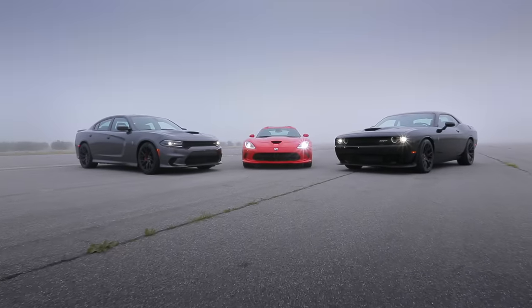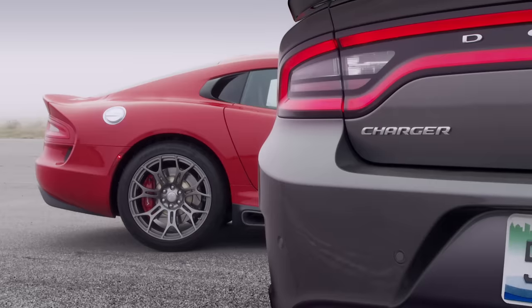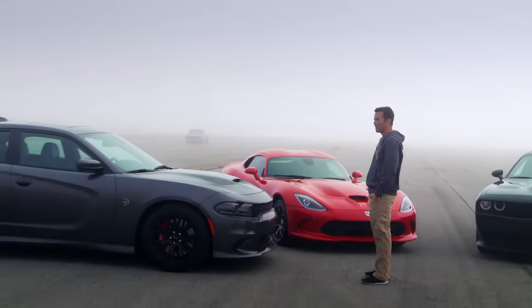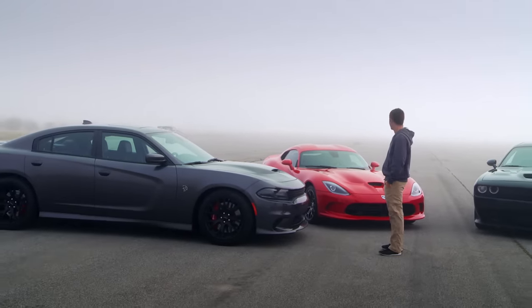We're pretty far out of our league with these cars, and so we called in some help. Yep, our old friend Carlos Cago from Motortrend. If I didn't know them, I'd say this is pretty intimidating.